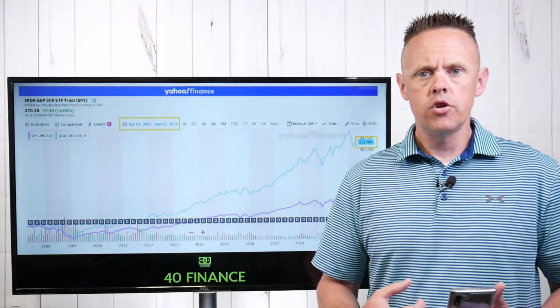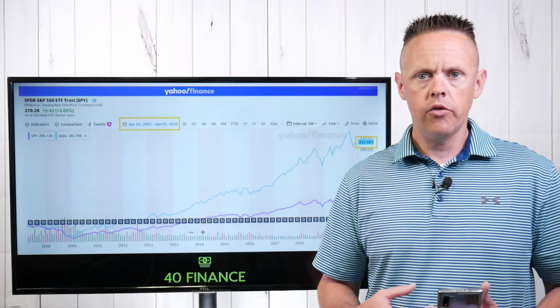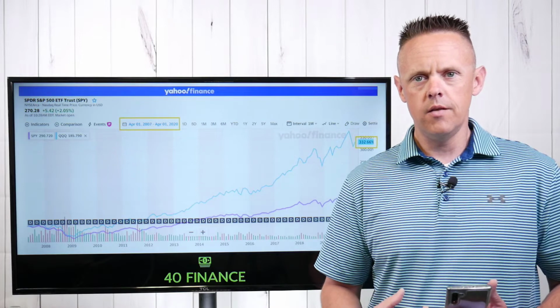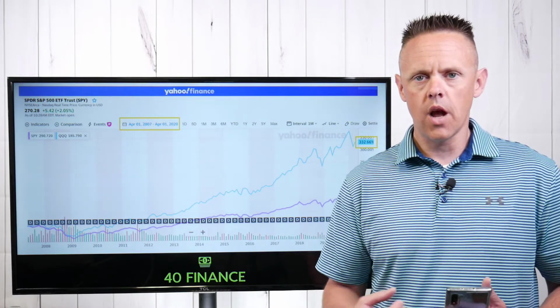Now, one thing that you're not going to have represented in these charts is the dividend payouts and if you reinvested them. I cannot find a good calculator to incorporate dividend reinvestments. So if anyone has one, by the way, leave it in the comments.